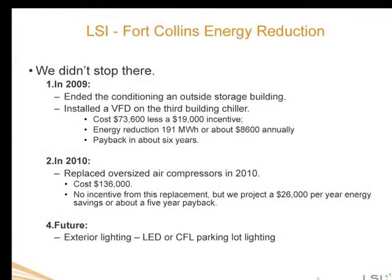We also installed a variable frequency drive on our third building chiller because we realized that we needed to be able to ramp down all three of them. Our demand for cooling had dropped to the point where we needed to be able to run at some times less than one chiller, which we'd never been able to do before.